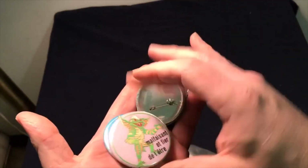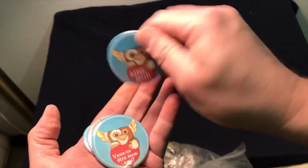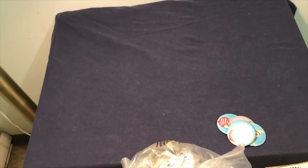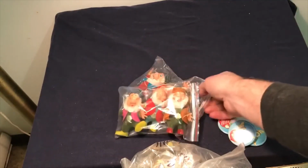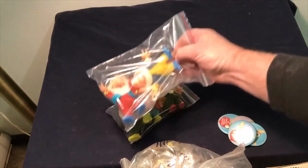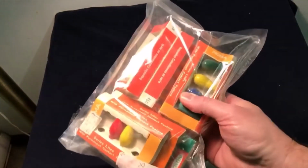Then we've got some Gremlins buttons here. They're in French, so less common than the English versions. So Canadian production. We've got a lot of Christmas decorations. Some blow mold dwarfs. They all need pieces and parts though, so you might be able to make 1 or 2 or 3 out of the 5. We've got some lights. Always need those for your strings of lights. Those are new old stock. We've got several of them in there.